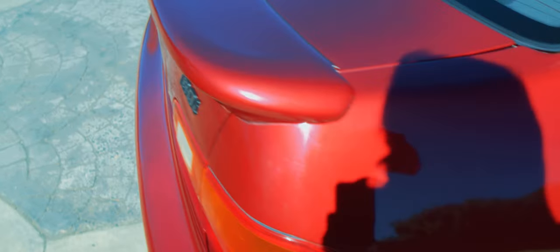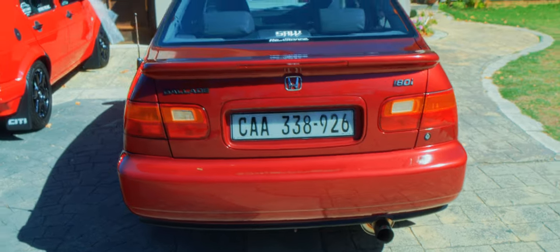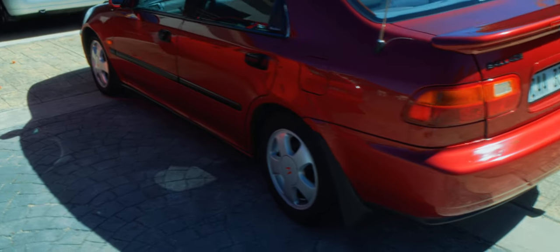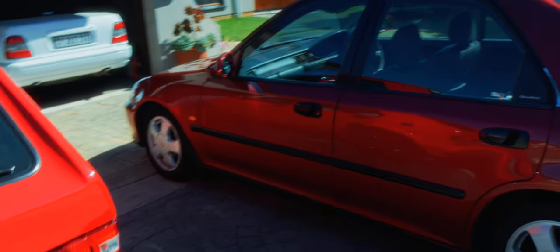The car does need a detail. You can see there's a lot of swirl marks and cut going on in the car. Just taking it around the car. So yeah, it's already looking much better, but there's still a lot of work needed on the car.